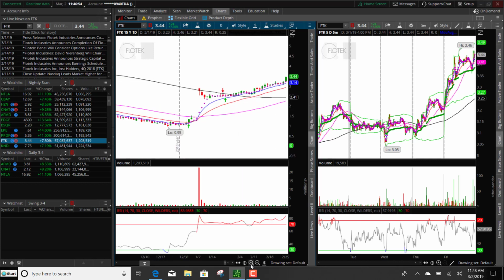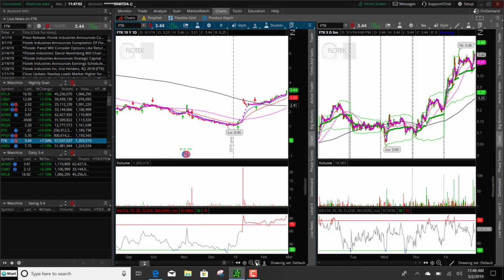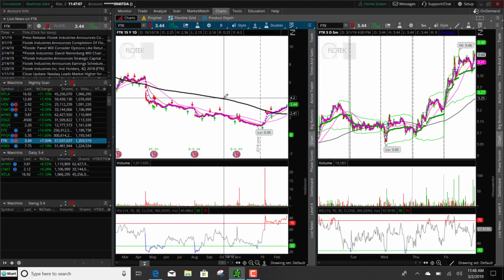Okay, so this one has been oversold for over a month now, so it may have to pull back. It can also mean that it's in a strong trend. It's got resistance around this 489.